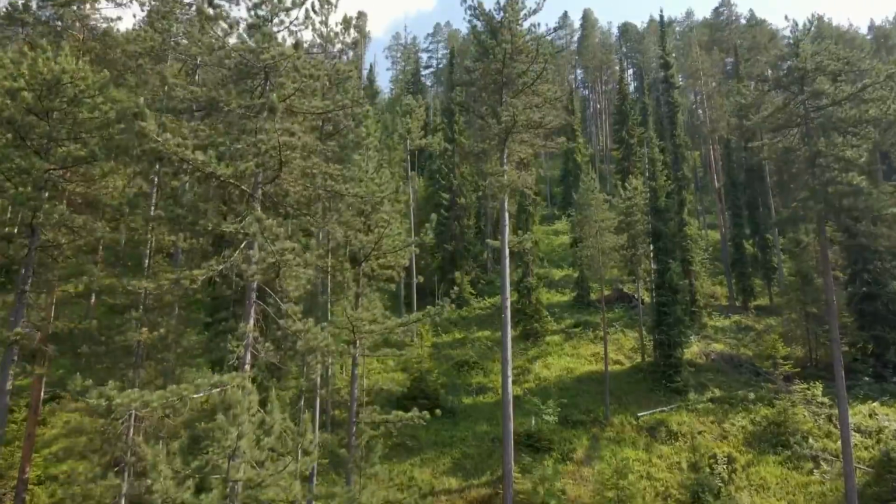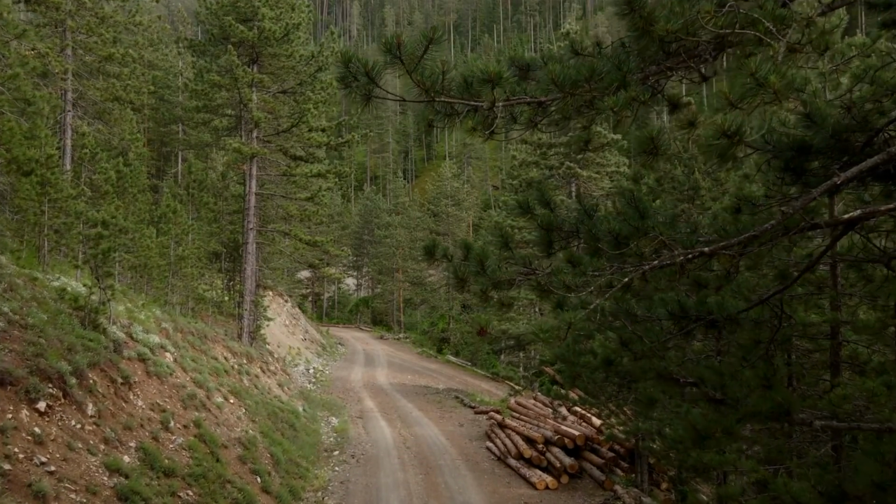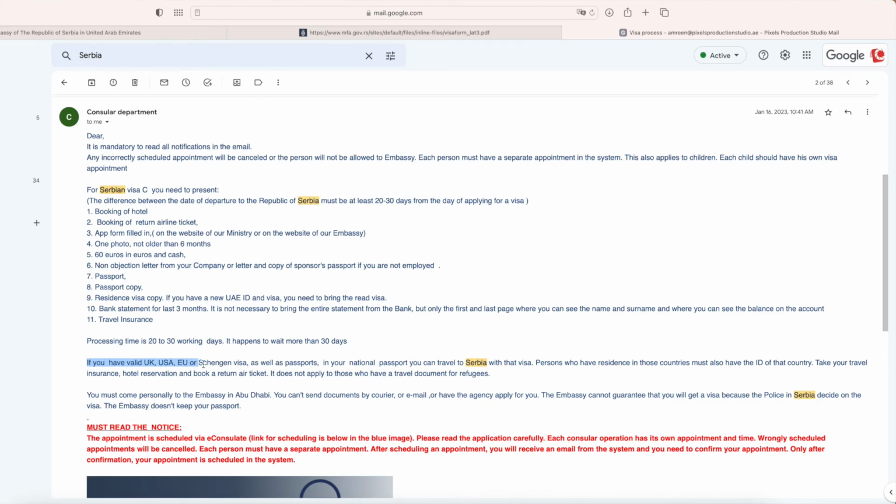You can still visit Serbia without applying for a tourist visa in three ways. One, if you have a US visa. Two, if you have a multiple entry Schengen visa. And number three, if you have a UK tourist visa.